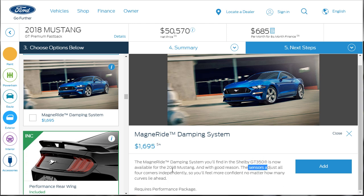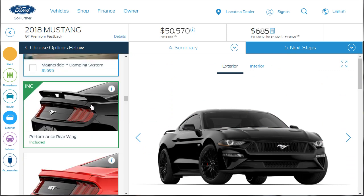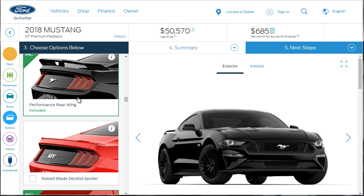The sensors adjust all four corners independently, so you'll feel more confident no matter how many curves lie ahead. Okay. Well, I think that's probably cool. I'm probably not going to be driving mine so fast that I need all of that. So I'm going to skip that cost because there might be other places I want to put this.